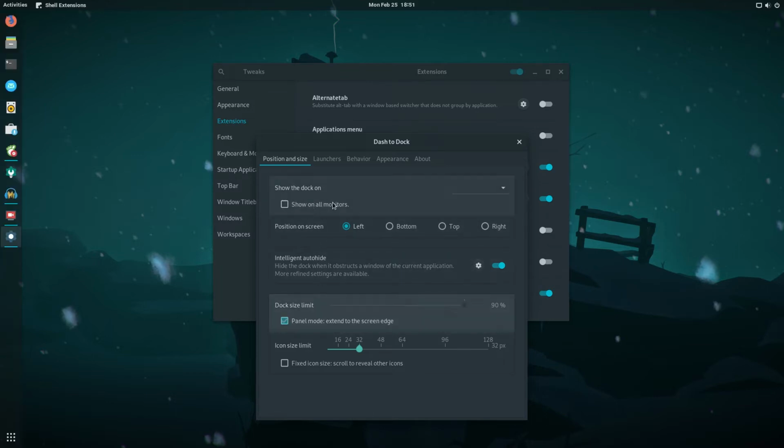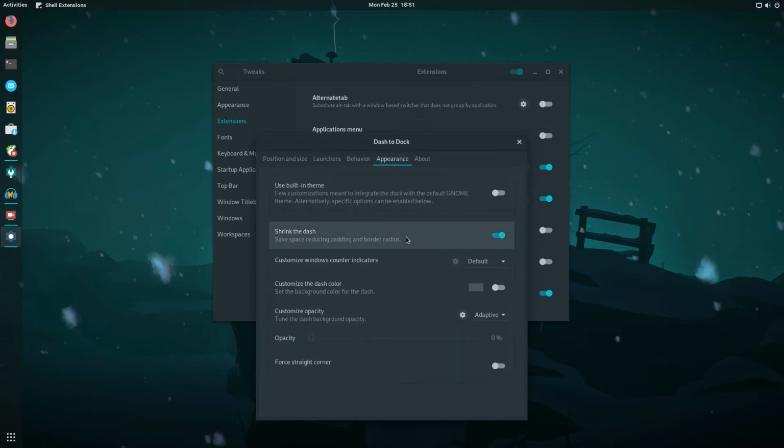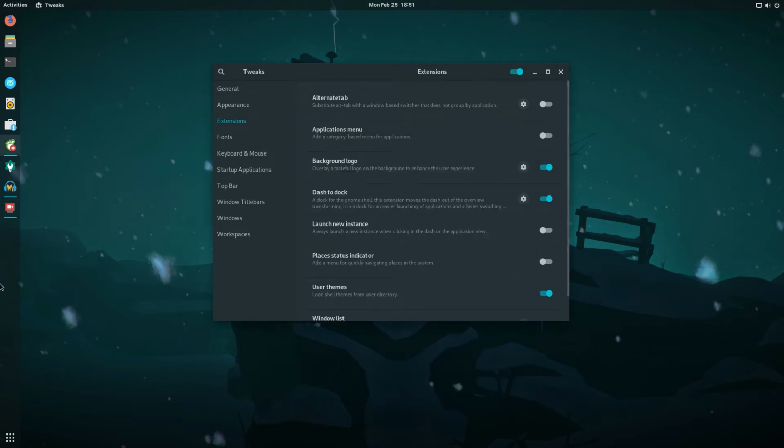Now, I actually like the way that Ubuntu has things set up, so I had it set to panel mode, which is just kind of a little bar there, and I like how that does that. There's a couple other options here. You can shrink it, you can get things bigger, smaller, customize the color, opacity and things like that. That's one of the things that definitely helps with the appearance of this operating system, especially the opacity settings on there. You can set it to have the same opacity as the top bar, which helps with the whole aesthetic.